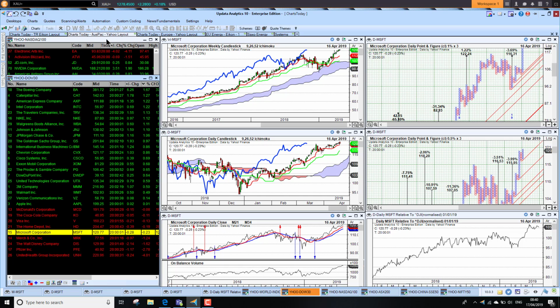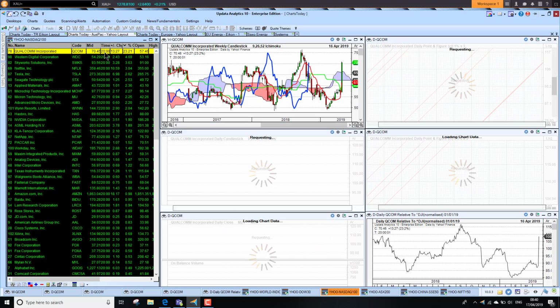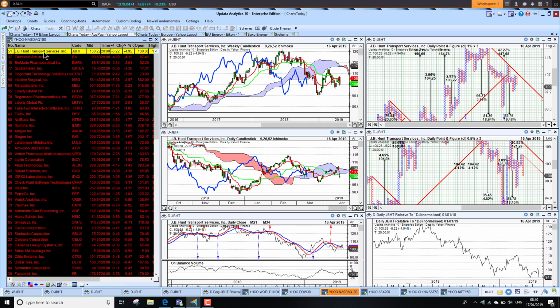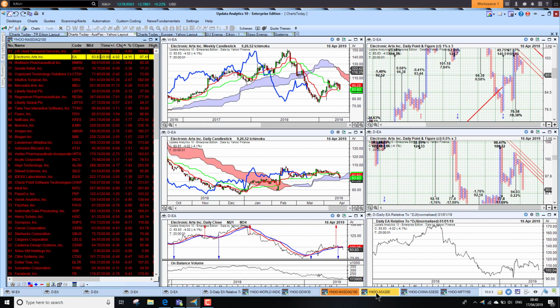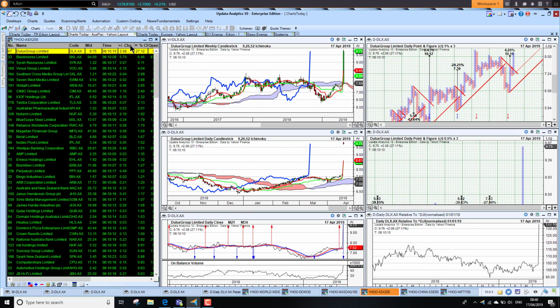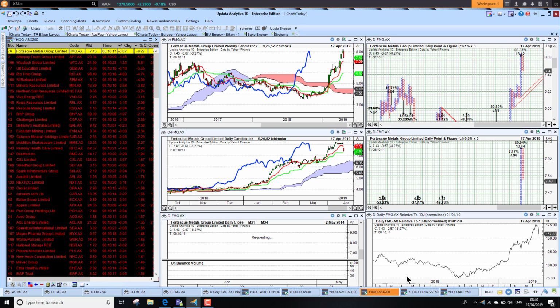Taking a look at the Nasdaq 100, the best performer was Qualcomm, up a massive 23%. And if we look at JB Hunt, they're down 5%. So yeah, that's quite big moves there. Electronic Arts also pushing lower there too. Taking a look at the Aussie market, the best performer there was Dulux Group, up a massive 27%. And if we look at the downside, we've got Fortescue Minerals Group down 8%.